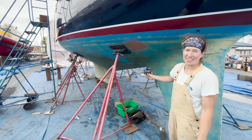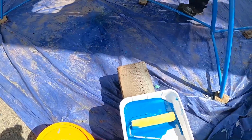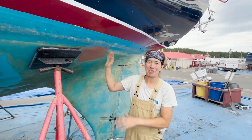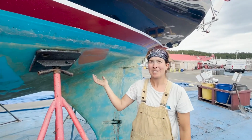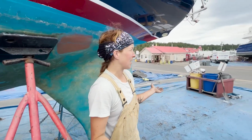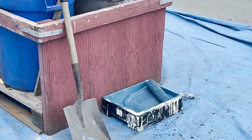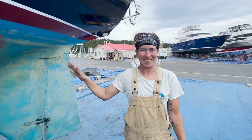So last haul out, I have a confession. I missed 2 of the patches. And I tried to get them when we were in the water, but it was too late. And they've been bugging me ever since, because whenever we heel sailing, you can see them. So I didn't want to go buy some more bottom paint, and we just spotted someone left a whole roller with paint. So it's close enough in color, we're just going to make it work.